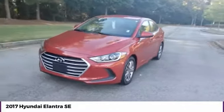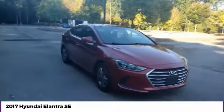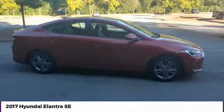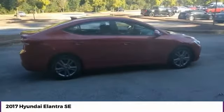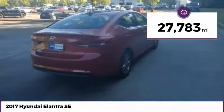Come test drive the 2017 Elantra. The Elantra boasts the most interior room in its class and gets an exceptional 35 miles per gallon. With its luxurious standard features, the Elantra is an easy choice. This vehicle has less than 30,000 miles.